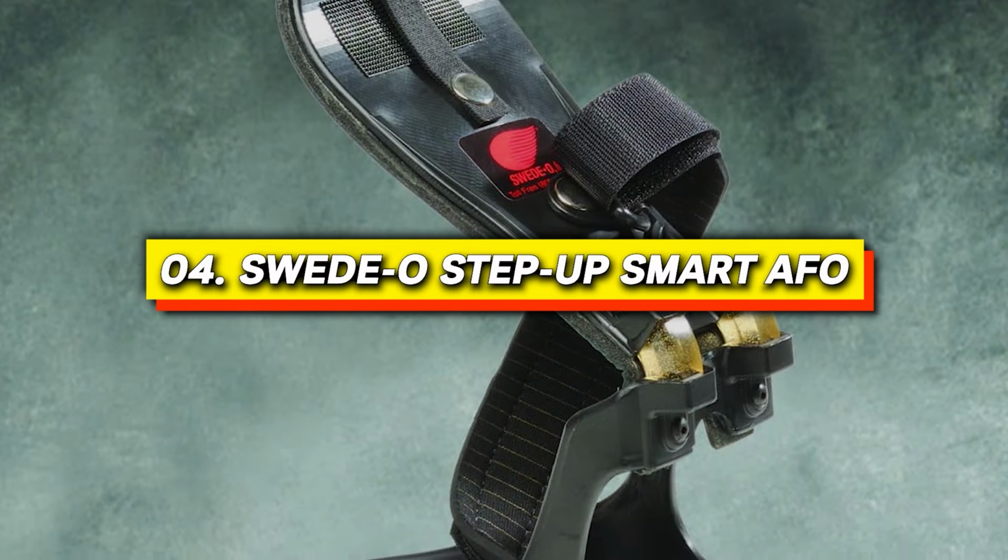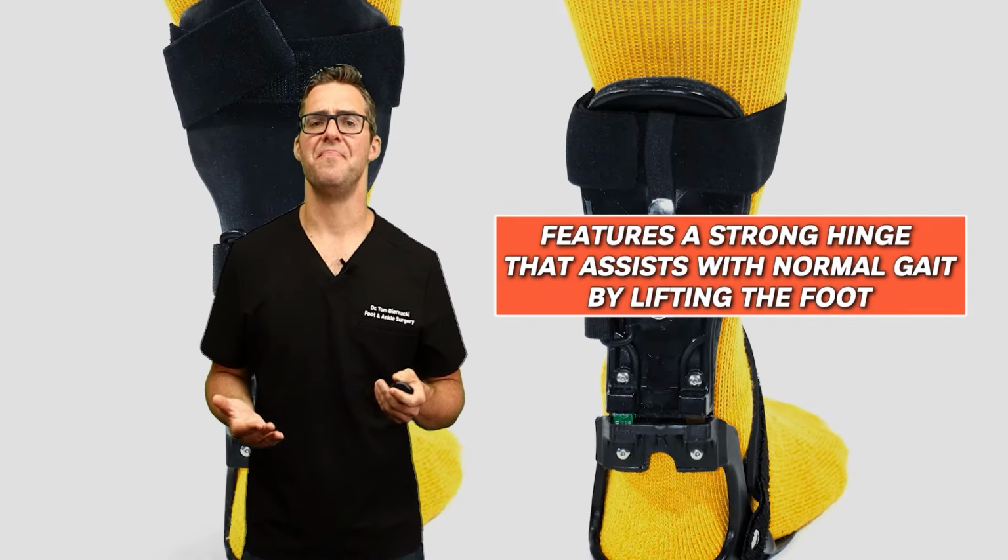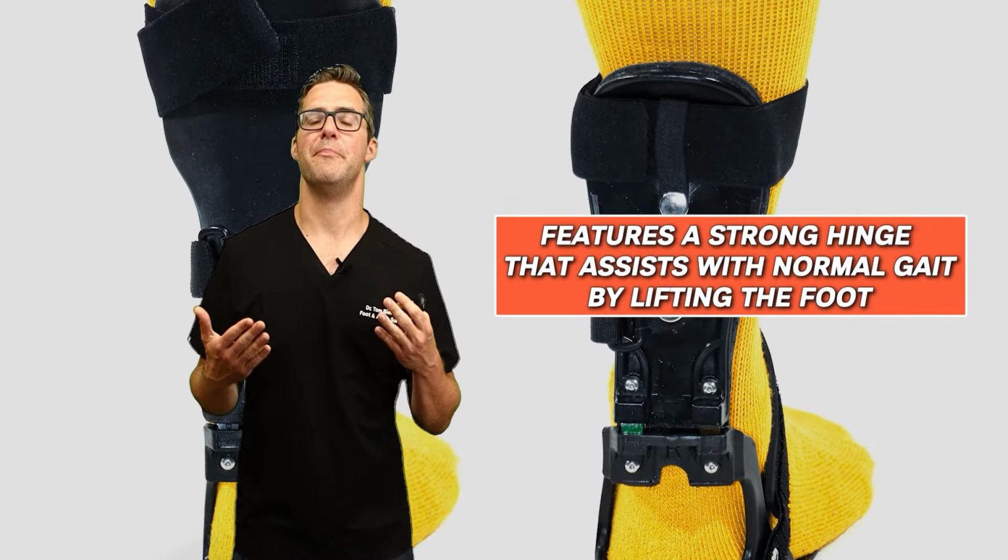Number 4, Swedo Step Up Smart AFO. This features a strong hinge that assists with normal gait by lifting the foot.